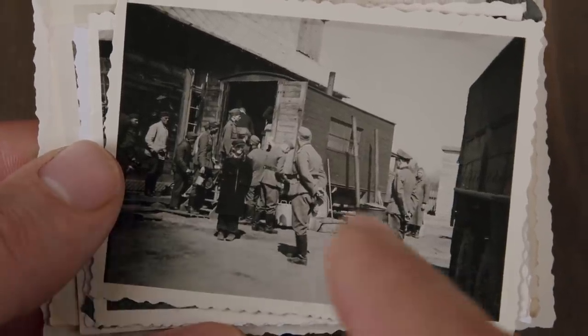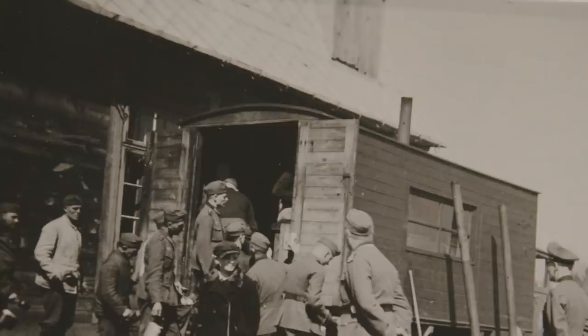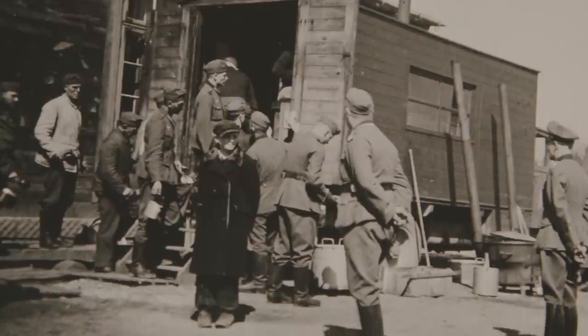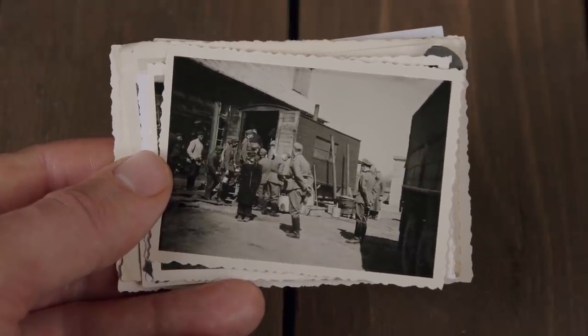But anyways, here's a civilian right here. There's a young boy. It looks like the coat is a little large on him, but nonetheless, I'm starting to think more and more that this could actually be the Eastern Front, or maybe Poland or something. What do you think? Please let me know down in the comment section.